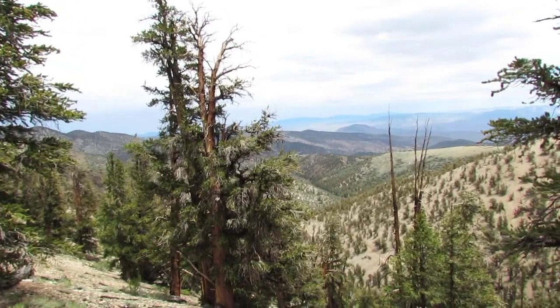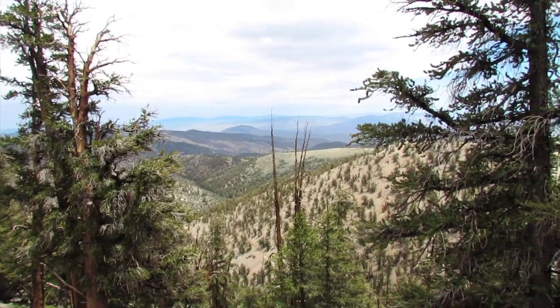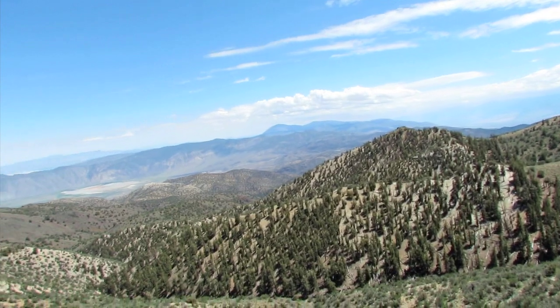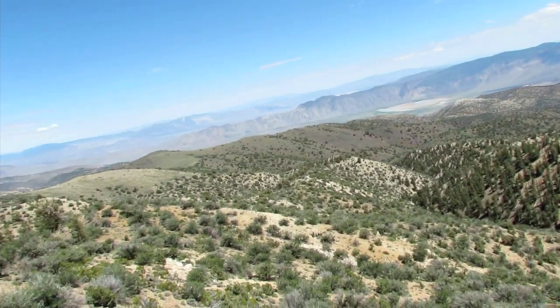Trees rely mostly on moisture from snow and leaves to create photosynthesis. In other words, food for them to grow, because there's very little rainfall here. Climate at 10,000 feet is extreme. It snows over in the winter and has very hot and dry summers.